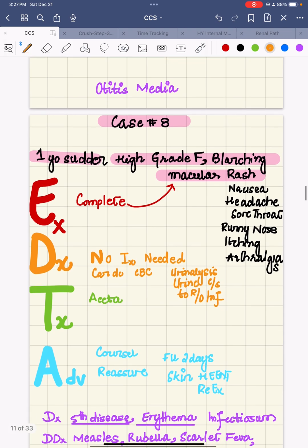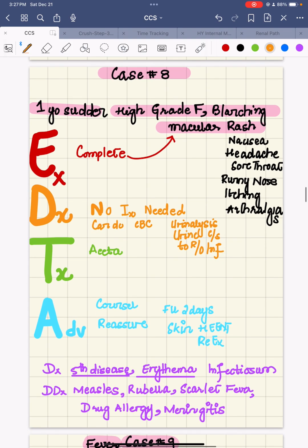Case number 8. A 1-year-old who has sudden high-grade fever and a blanching macular rash, and he can also have nausea, headache, sore throat, runny nose, itching, as well as arthralgias. In the examination, do a complete physical examination and look for this blanching macular rash.